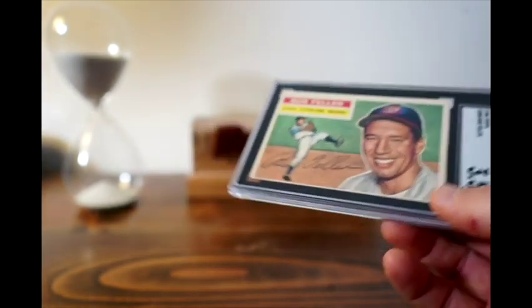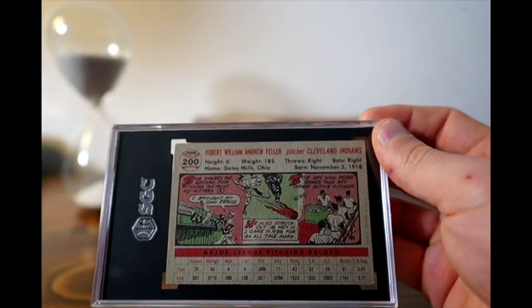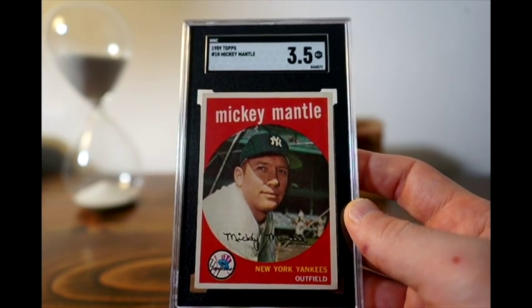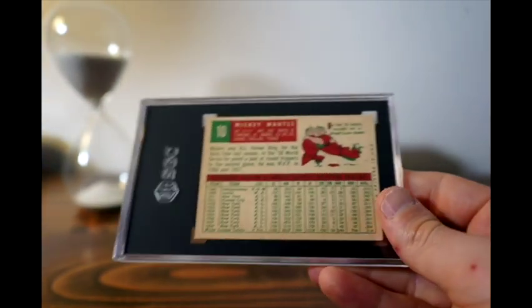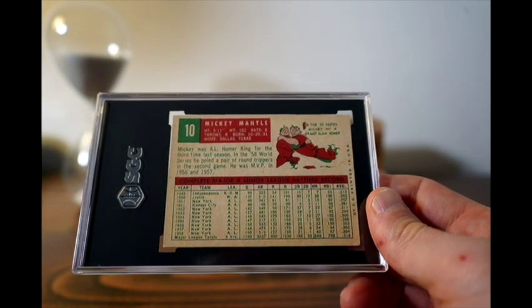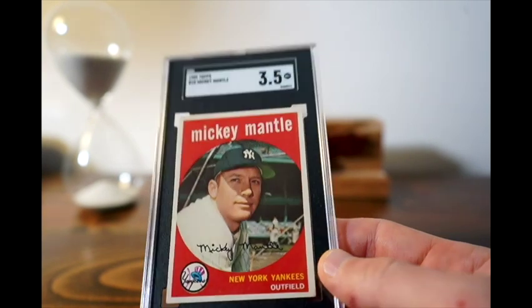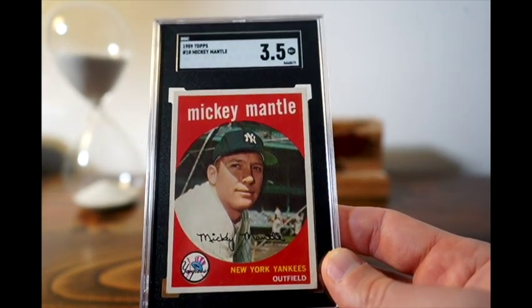Feller, 3.5. That looks great. Such a great card. Okay, 59 Topps, 3.5. Another one that I had as a 4.5. I had 3 Mantles as 4.5s. And they all come back as 3.5s or lower. I don't know how this is only a 3.5. So a little bit of a surprising Mickey Mantle run there. I mean, I know they're grading Mantles tough. But this is a good-looking card. I do not get that.